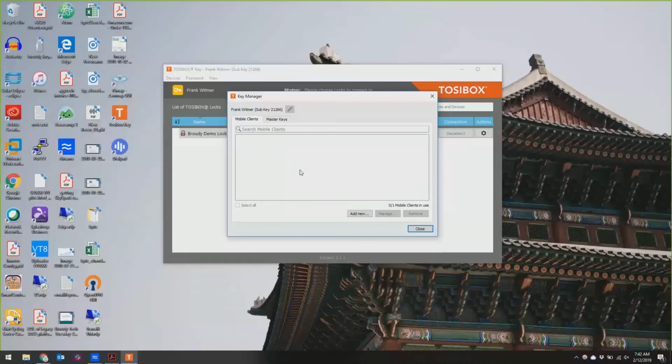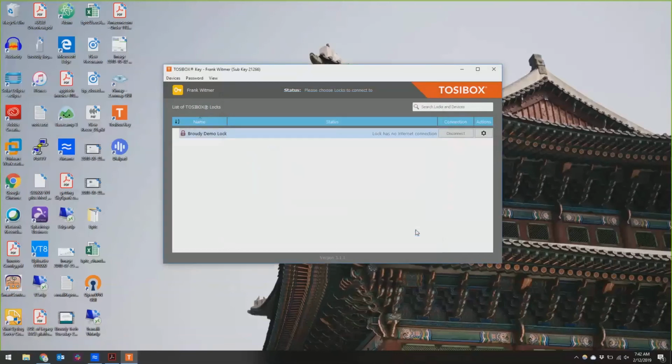So how does it work with the software key? The exact same way. The only difference being you don't have a physical key to plug in, so you would just open up the software and connect to your devices as you wanted to. You still need to plug in a password that you set up when you first install, but that's it.